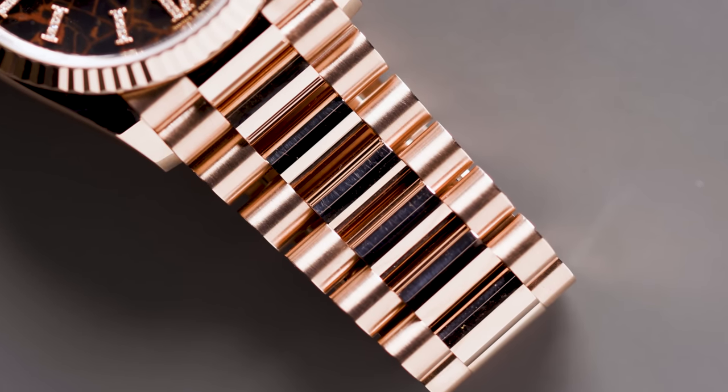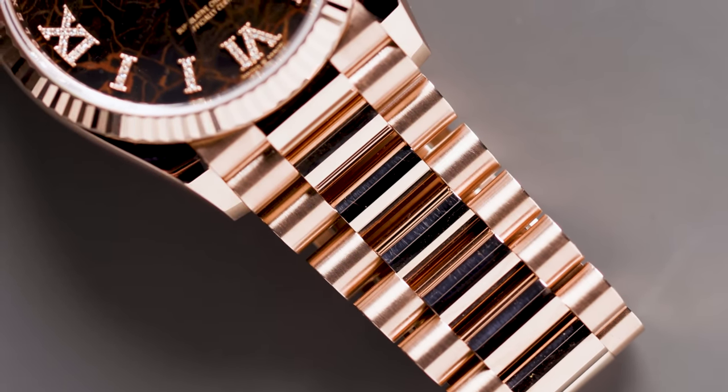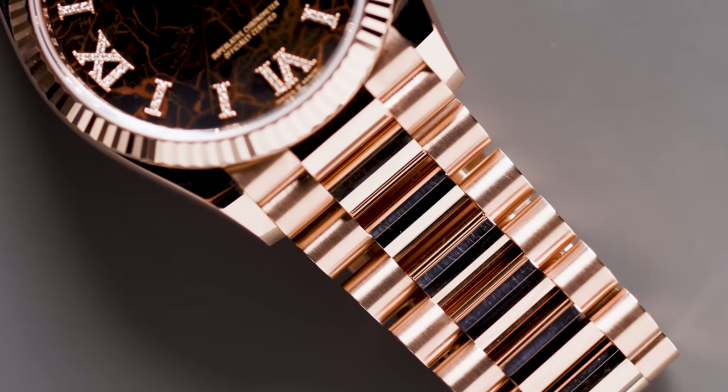And here's the thing. There are several versions. You can get it in 40. You can get it in 36. Correct. You can get it with full diamond bezel or just diamond numerals. And I think this really is the sweet spot. The 36 millimeter case, gold when it's too big can be overpowering. It's a nice rose that is actually well matched to the color of the dial, which is brown. Yeah, it really blends beautifully.